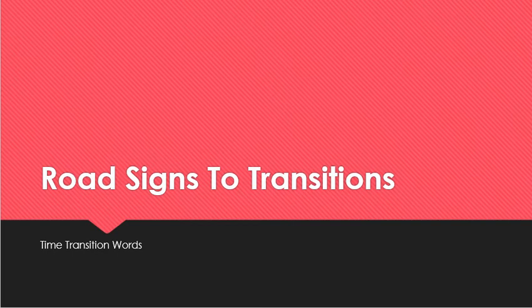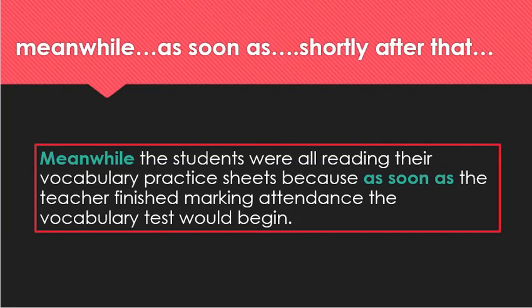In our previous video, we talked about different road signs. We also looked at some transition words. Here is a brief overview of the transition words that we looked at. The first is meanwhile, as soon as, and shortly after that. Meanwhile, the students were all reading their vocabulary practice sheets because as soon as the teacher finished marking attendance, the vocabulary test would begin.